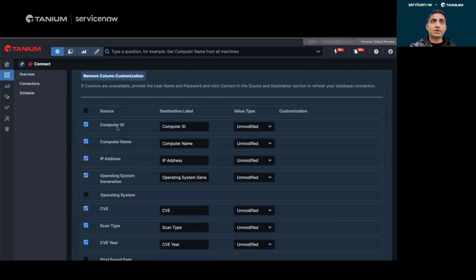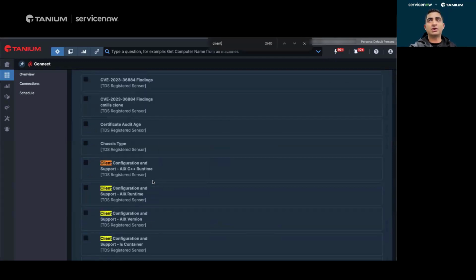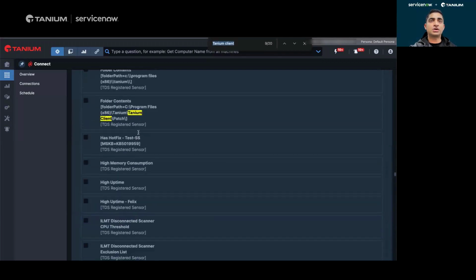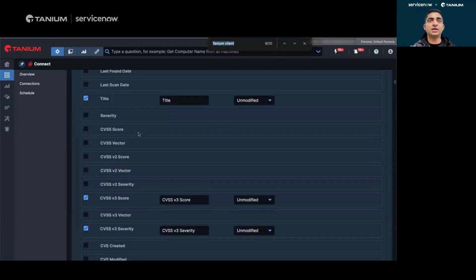We only care about computer ID, computer name. We don't necessarily care about the IP address that we see here, but we care about the client IP address. So you'll see that there's another column here called Tanium client IP address. Tanium client IP address is how we verify that this is the actual agent client IP address that we're seeing. The other column that we care about is at the very top. It's called CVE. Now, this is all listed inside of the documentation.